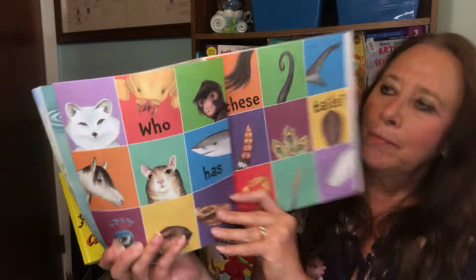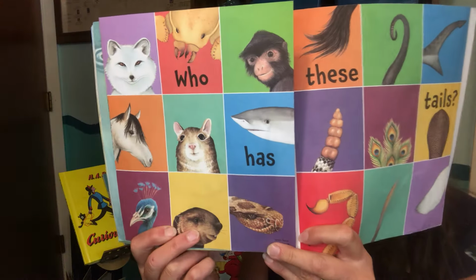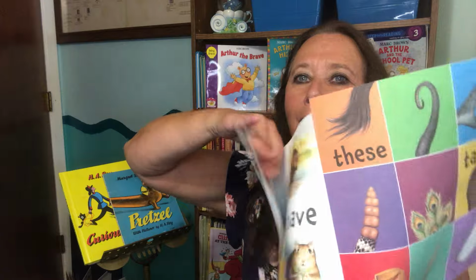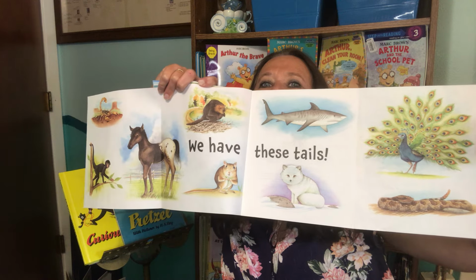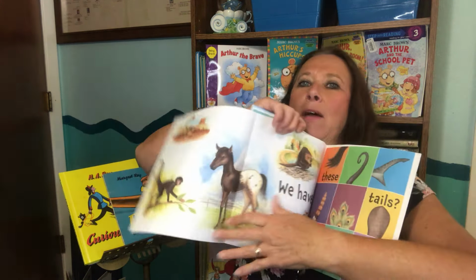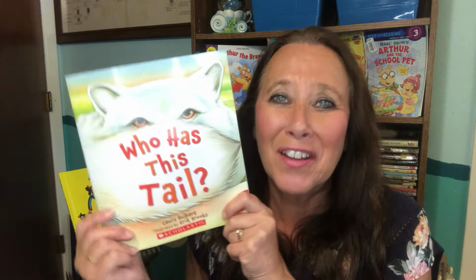Oh, that's all of them. Okay, so who has these tails? We have these tails. There you go. That was kind of fun. So how many of them did you get right? Did you figure out what animal belonged to each tail?